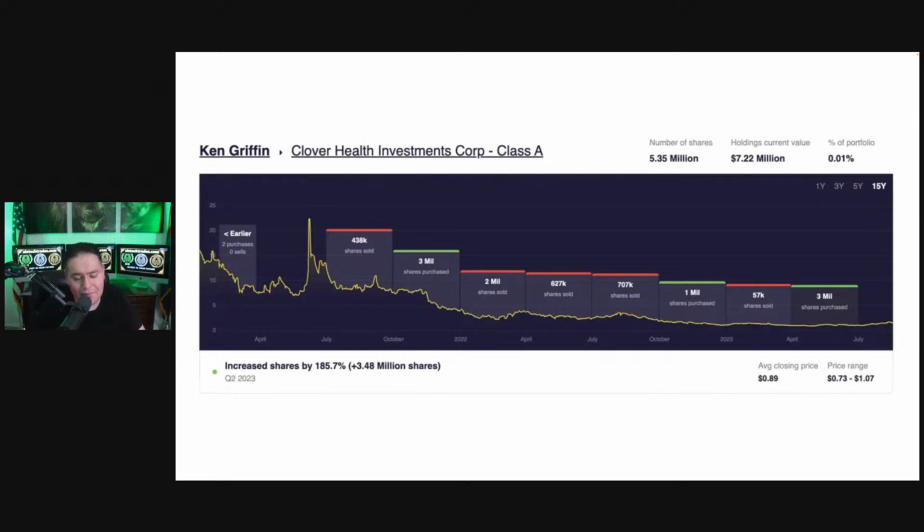Clover Health. He went ahead and sold right near the squeeze of Clover, bought back again, then sold. And again, a lot of these are hedging, right, in terms of shorting the stock. And then sold, and now guess what he's doing? He's buying, right? He bought here, and he does these little confusing tactics of selling 50,000 shares. That's nothing in comparison to pretty much a total net ownership of 5.35 million shares.